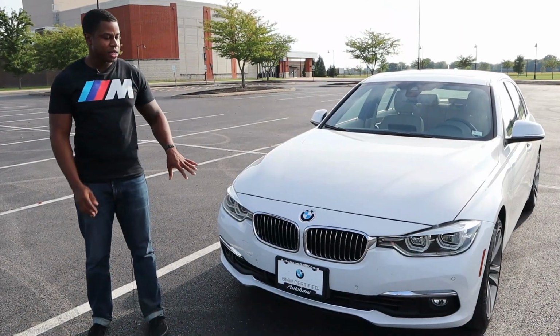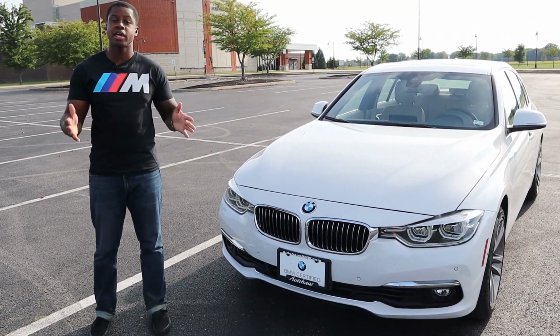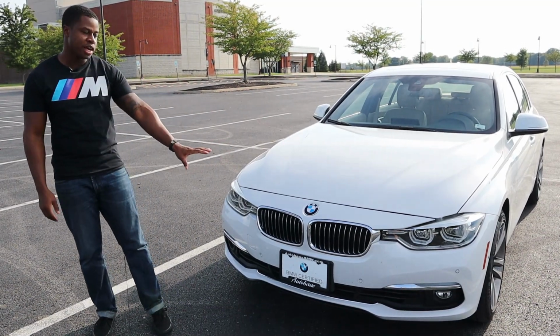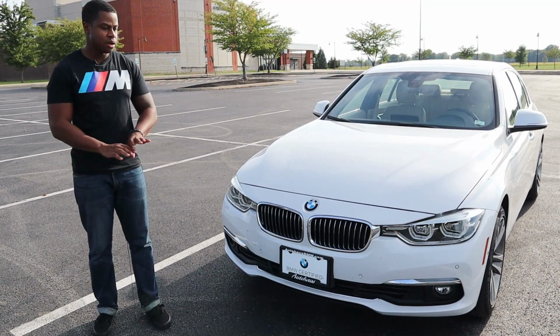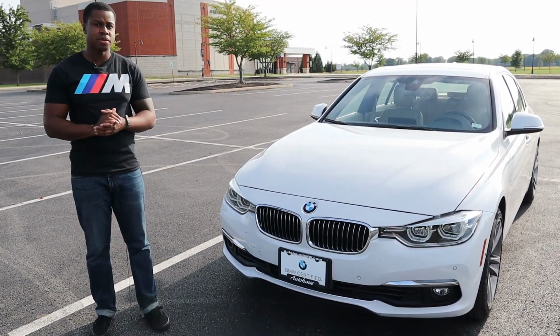I'm starting with the front because I want to point out that in 2016, BMW decided to do a little mid-cycle refresh, and they call that the LCI. So it got a new front end, which honestly, you won't really be able to pick apart the main differences. So I'm not going to bore you with all those tiny little minor details. Overall, it looks just as handsome as it always did.